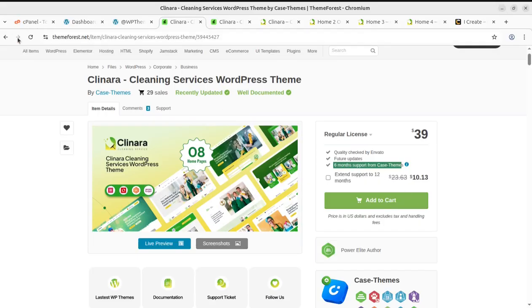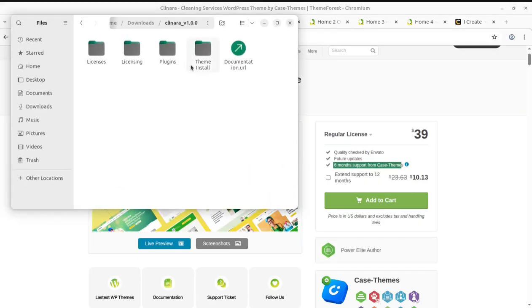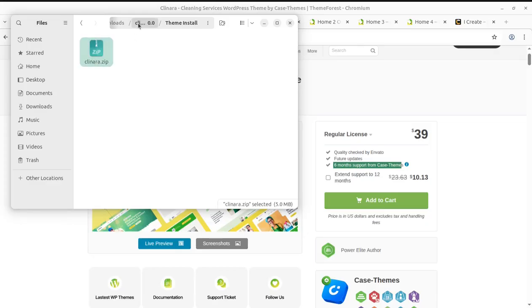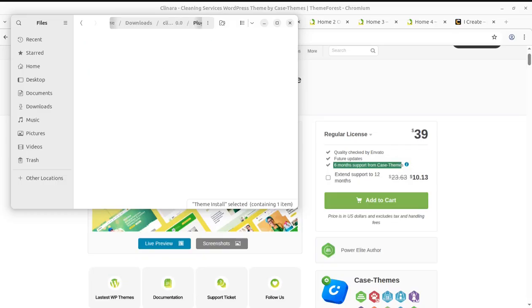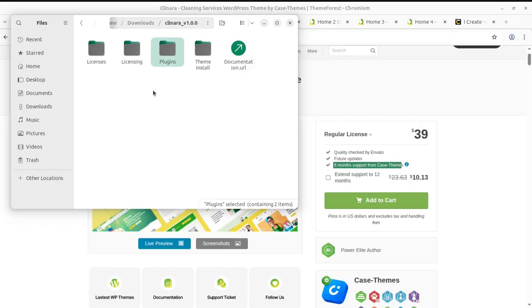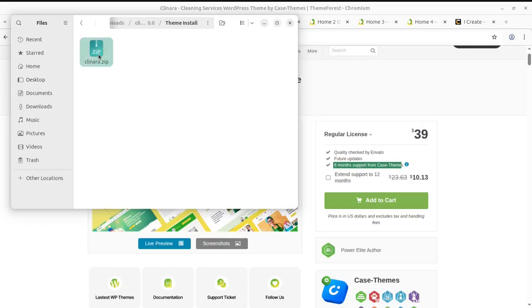Okay, so in the theme pack, what I got? In the theme pack, I have the theme installable file, which is just 5 MB inside, which is an indication of a well-optimized WordPress theme. And some plugins like Case Add-ons and Revolution Slider have been provided. The licensing part is also here. We are going to use this installable theme file.